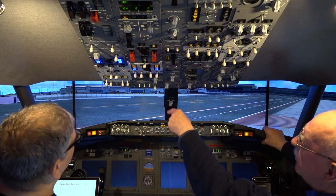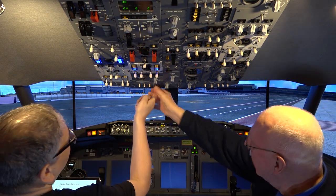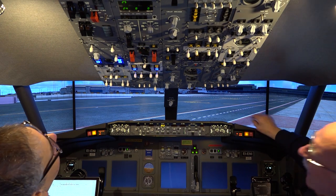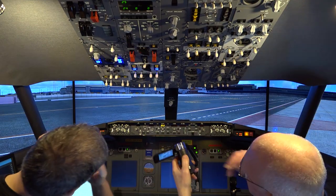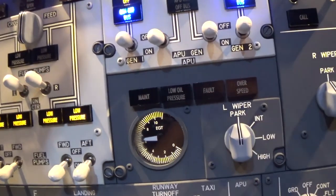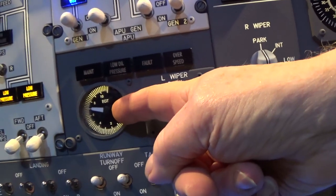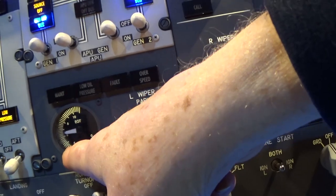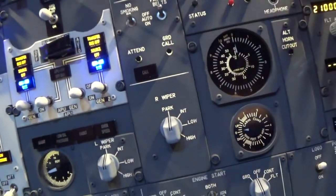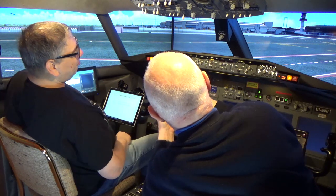So we've got the fuel pumps on. Yeah. Now, let's turn the APU and then back. Yeah. And let's check this and make sure that is coming up. Here it comes. Yeah. So there's the gauge going active. Yeah. It climbs up. And then it comes down. And then it will come down to about 4. Yeah. And then that's when this will click on. And then you can turn on the generators. Yeah.